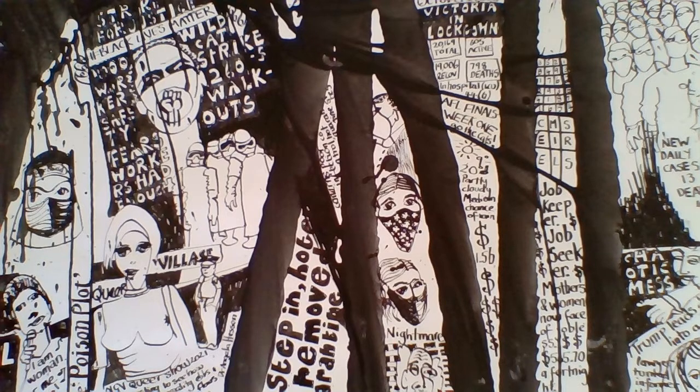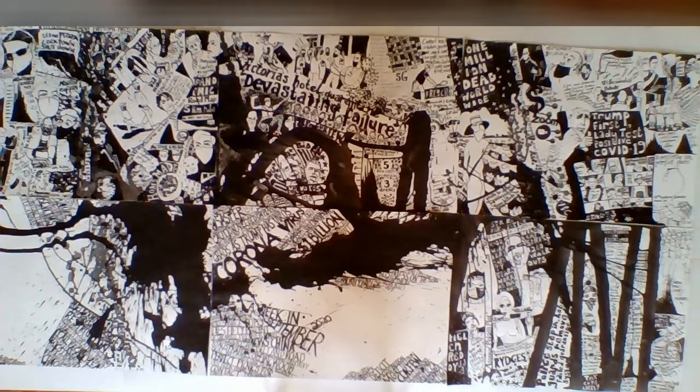And who knows what your theme will be, whether it will be big political events or personal things in your life. Whatever it is, I hope you have fun doing a big, messy, inky thing inspired by Locust Jones.